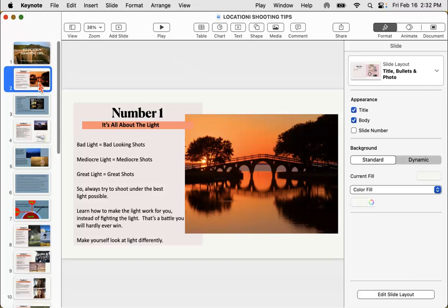So the problem becomes most of you are going to look at mediocre and bad lighting and not be thinking about your lighting, especially outside. And you're going to try to shoot under mediocre and bad light, thinking that you can make it look good in post. You can't. Bad light is bad light. Mediocre light is mediocre light. Cinematography is all about light, period. So always try to shoot under the best light possible. You've got to learn how to make the light work for you.